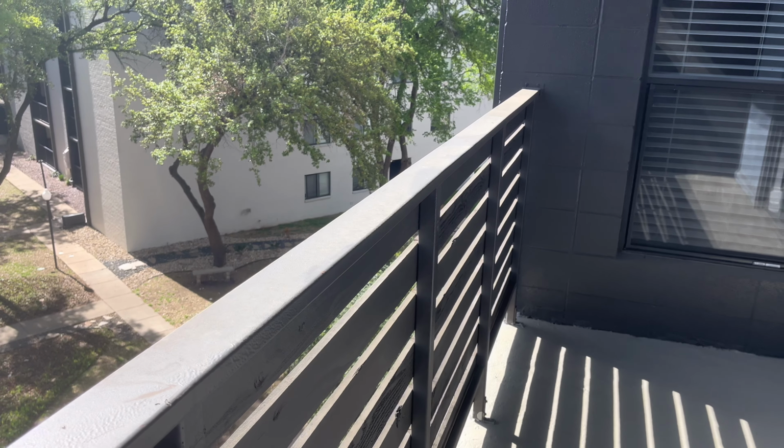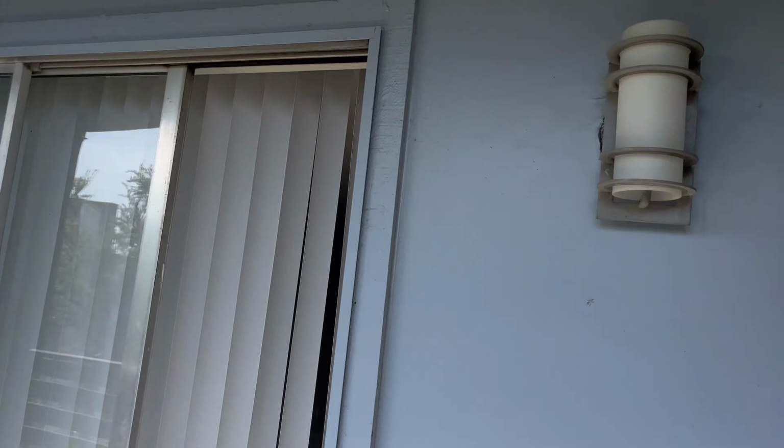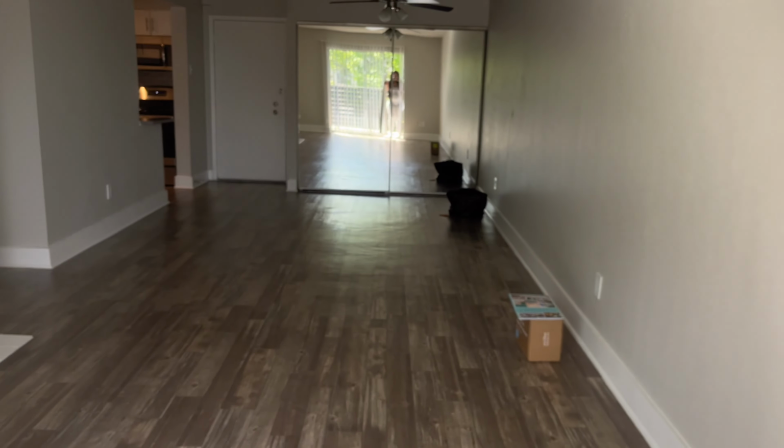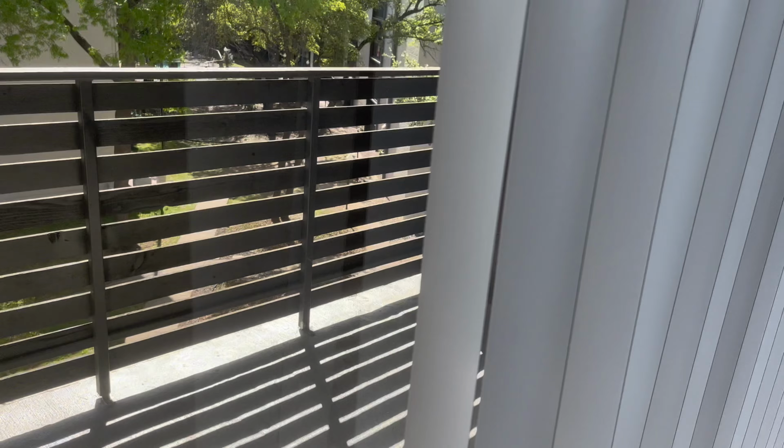Right now, we on the patio. Okay, so these are views from the patio. I ain't gonna give y'all the full scope. It's a nice size patio. Coming from the patio, we got the living room. Y'all can see it's a pretty nice size patio. Right here, you have the living area.